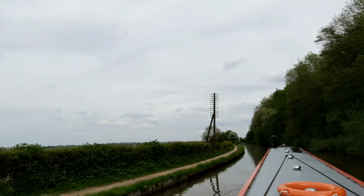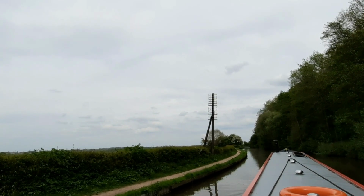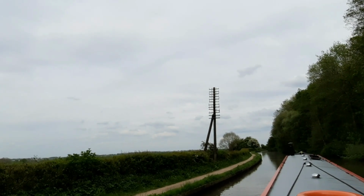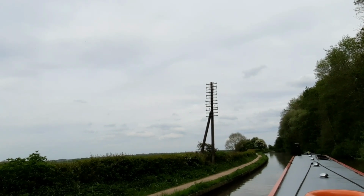And now another famous landmark of the canals. I don't know if it was ever used, but what an oddity that is, in the middle of nowhere.